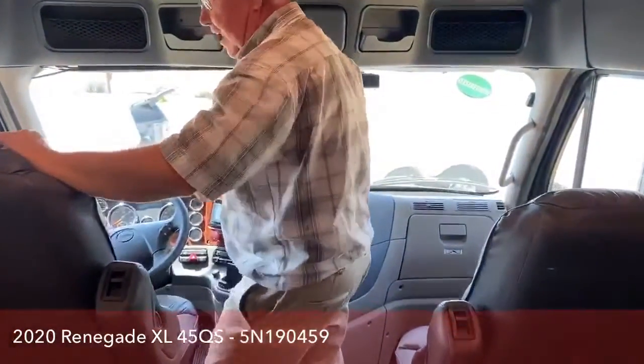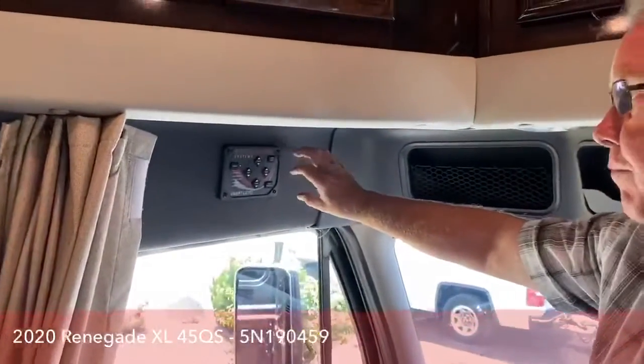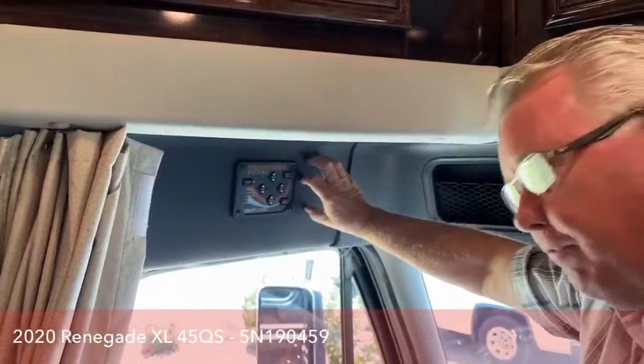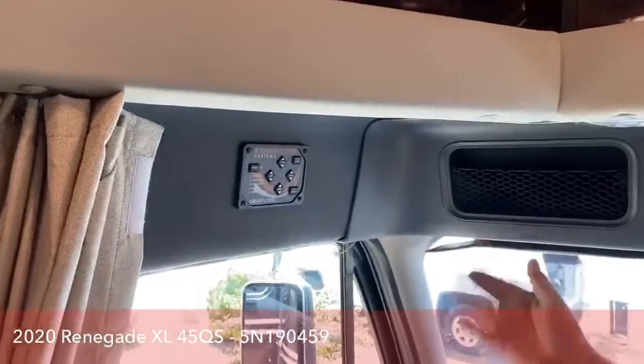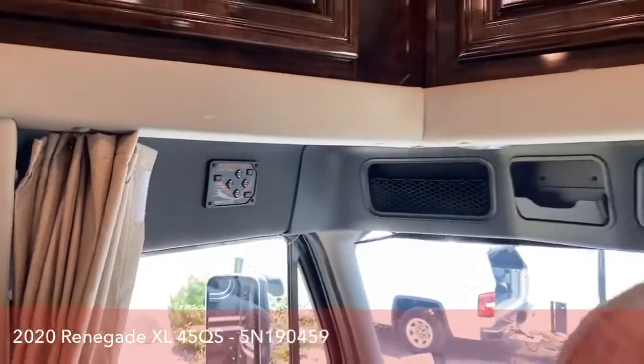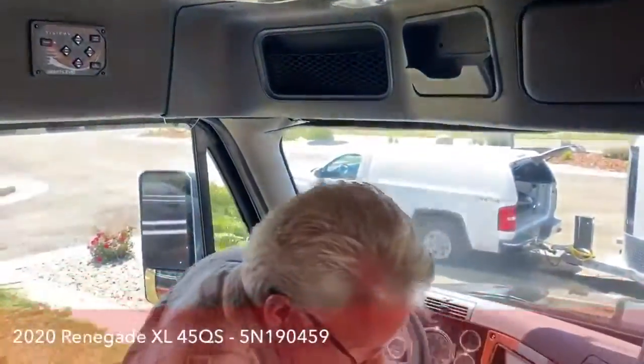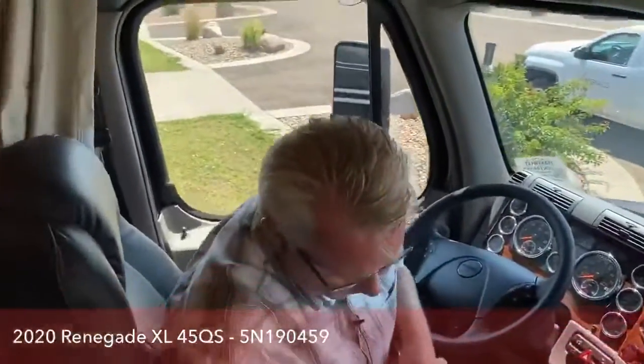Okay, I'm going to sit down, but before I do, I am going to point out your equalizer system. This is your hydraulic levelers, and there's actually an app, so you can level this from your phone if you're outside. I'm not going to demonstrate that now, but Grant did a good demonstration on that app on a Renegade Verona LE, so you might want to watch that.